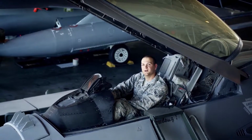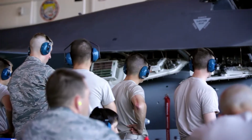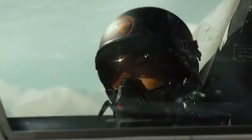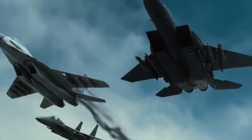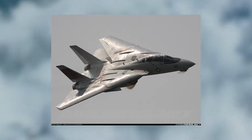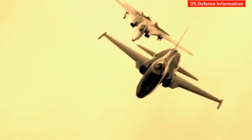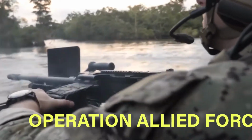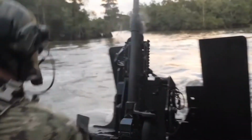In other words, Tomcat was among the most capable fighters in the sky back in 1979, with a top speed in excess of Mach 2.4 and a rate of climb of around 45,000 feet per minute. The United States Navy continued to rely on the F-14 throughout the 1990s and early 2000s, where it was utilized in strike escort and reconnaissance roles in Operation Desert Storm, as well as in Operation Deliberate Force and Operation Allied Force in the conflicts in the former Yugoslavia.